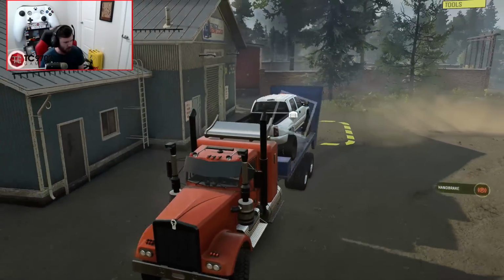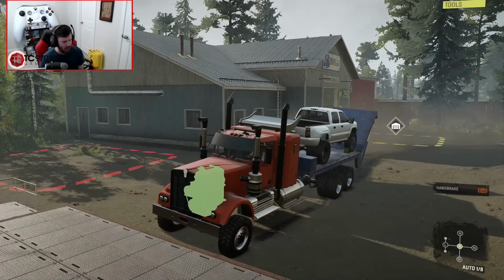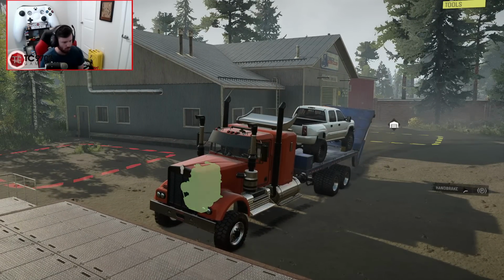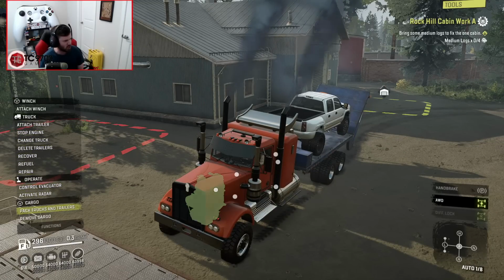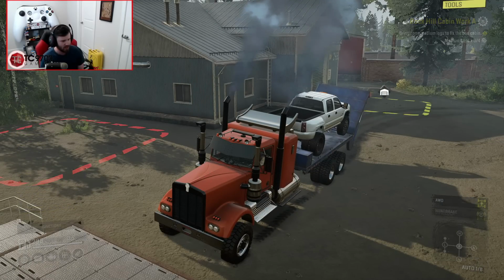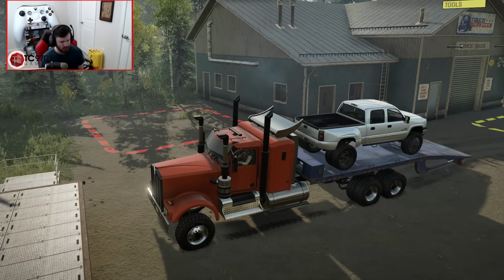All right, now I'm gonna roll you down to the shop door, and if you could stop, that'd be awesome. Oh yeah, remember that moment when I figured that I would stop the truck? Shouldn't have done that. All right, ramp down, and extend.